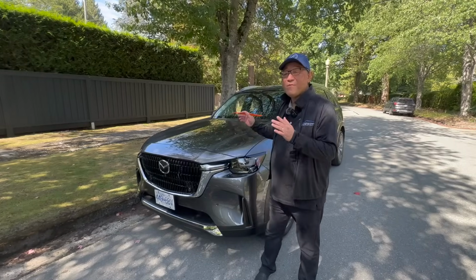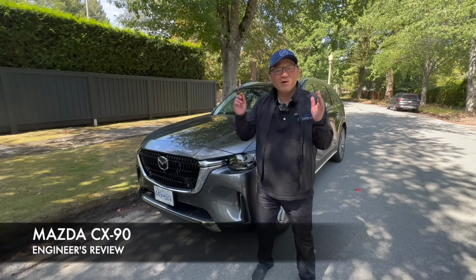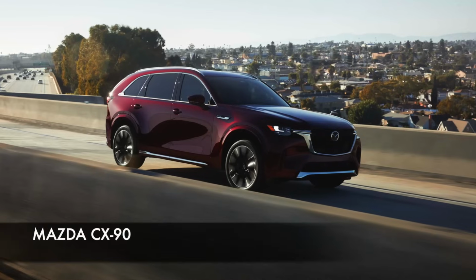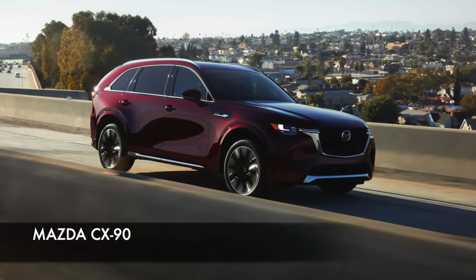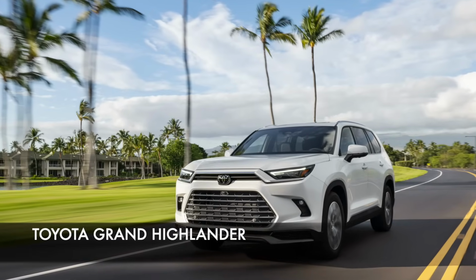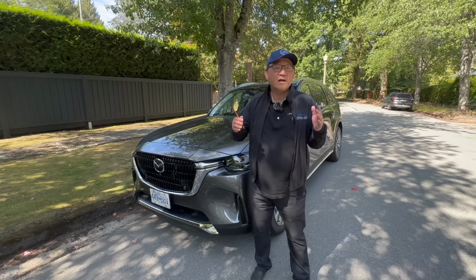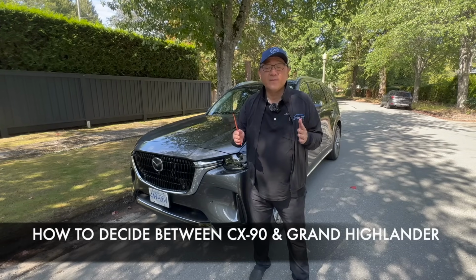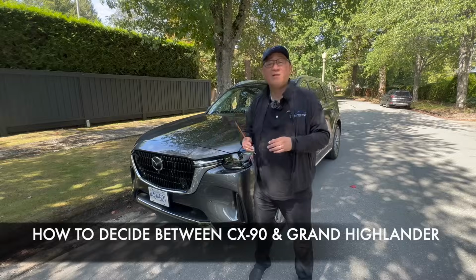I have the all-new Mazda CX-90 here, but what I want to do today is to do this in a live stream style. This way I can tell you a lot more information about the CX-90, especially compared to my other favorite three-row SUV, which is a Toyota Grand Highlander, and then kind of give you an idea of how to choose or how to decide between this one and the Grand Highlander.